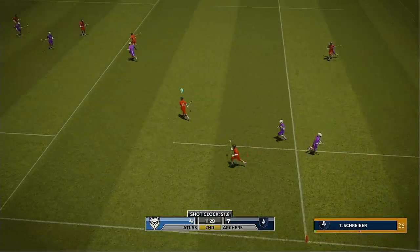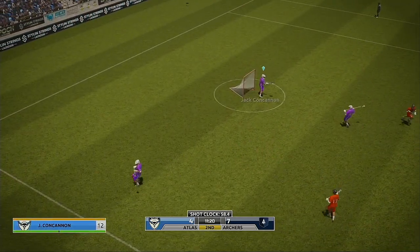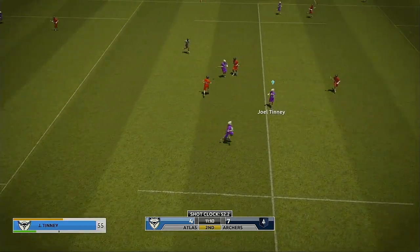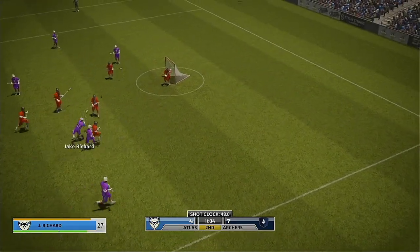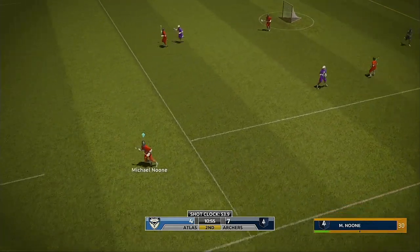Schreiner. Six. Shoots. 12. With the save. 55. Steps in to shoot. Saved. He's good. The home team will get a chance now.